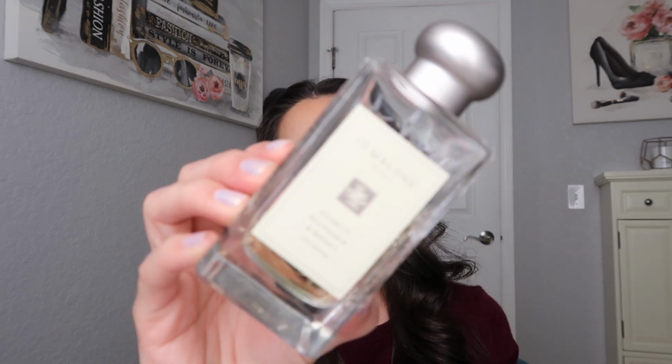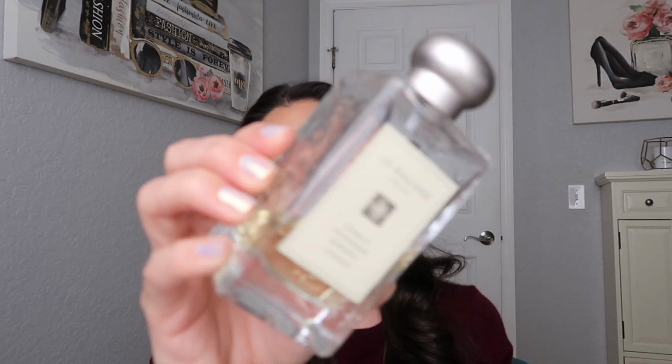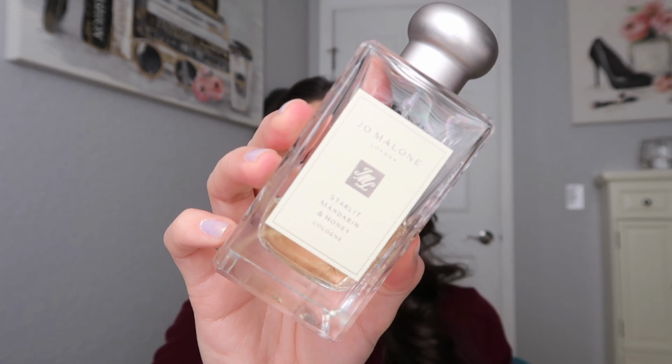The next one I want to talk about is a limited edition from last year. I feel like this fragrance has a camp of 50% of people don't like it, 50% of people like it. It was a limited edition, and it is the Jo Malone Starlit Mandarin and Honey. It only came in this size, which is why I have such a big bottle of this.